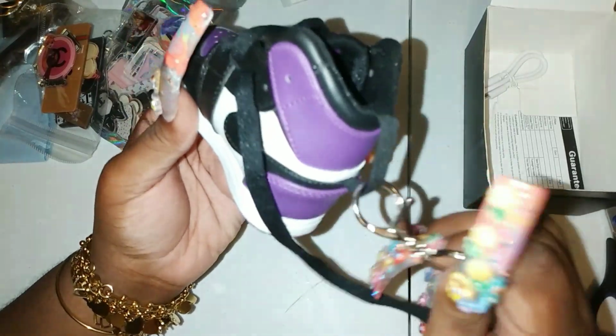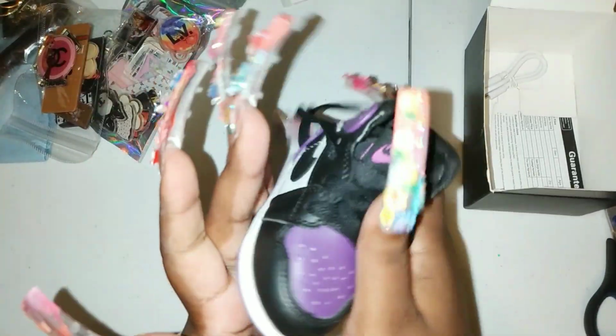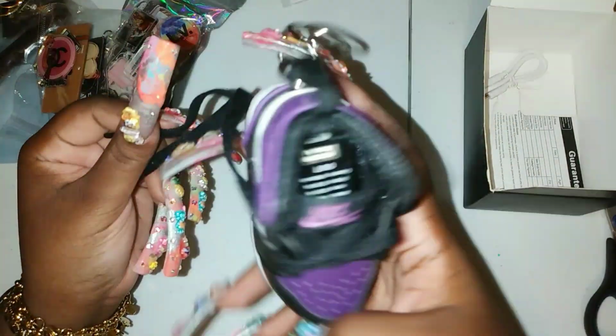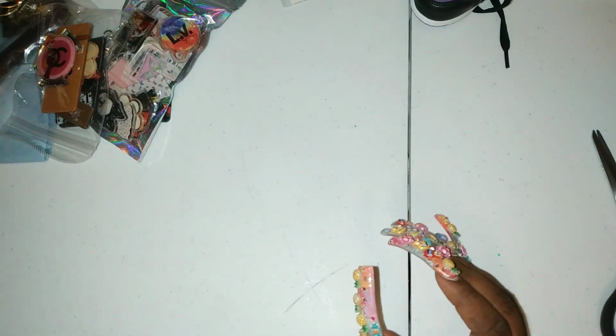I could definitely use this as a purse charm, whatever. It definitely got some weight to it. And y'all, come on now, it's a high top dunk. Cute. Nike Air, everything, and it's a charger. And it comes with its charger right here. And that's it. I'm throwing this box away. I don't need to keep no trash.